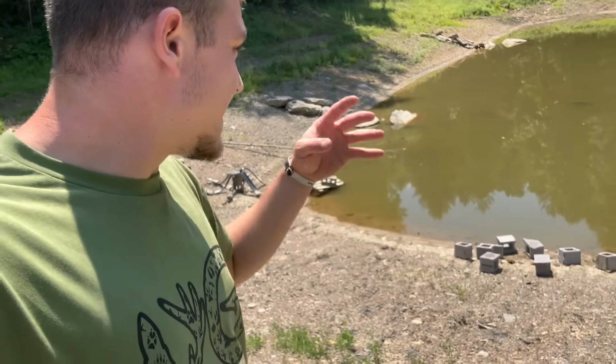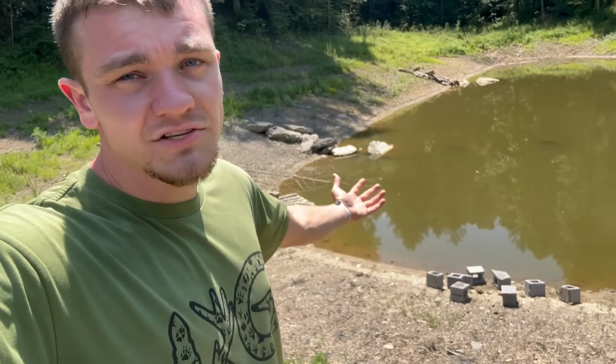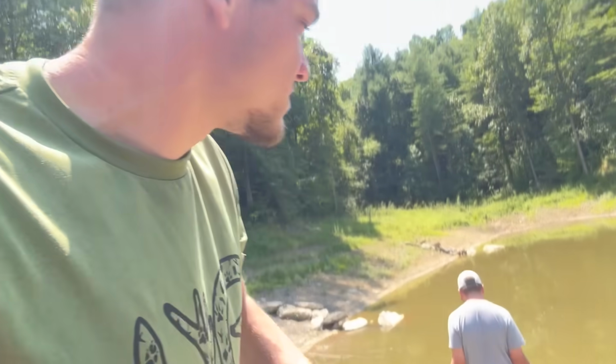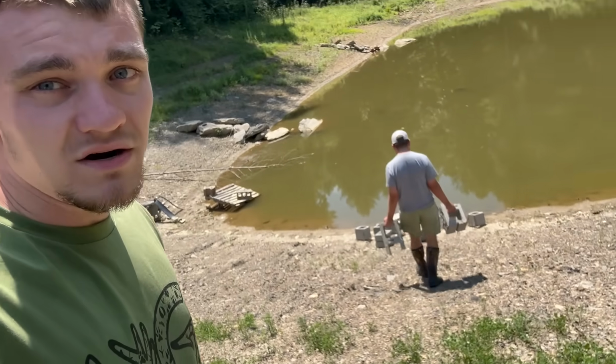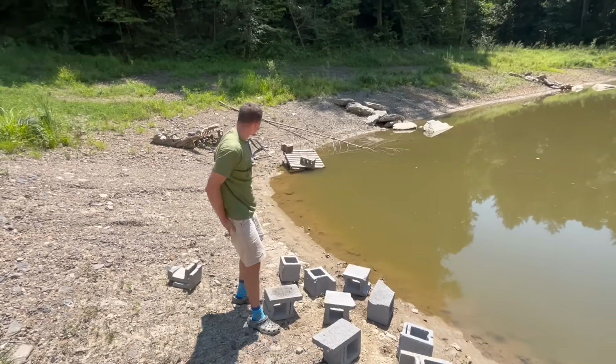It's nice that while we don't have rain and the pond is still low, we might as well take advantage of it while we can actually get down there in the water and set some stuff out, because it won't be very long. As soon as the water comes up, and if this pond holds water, we'll never be able to walk down there again. So we're going to take full advantage of it and put all the structure that we can while the pond is low.